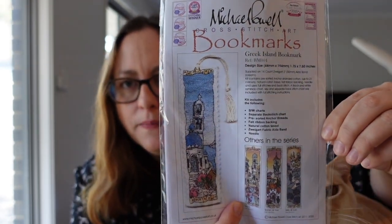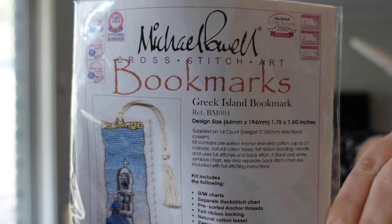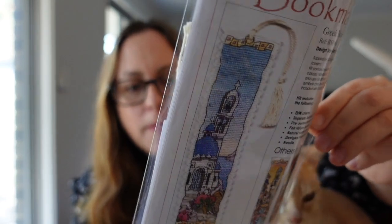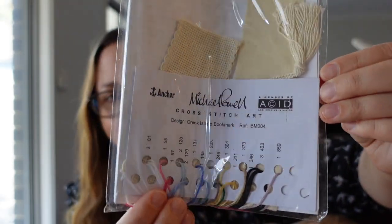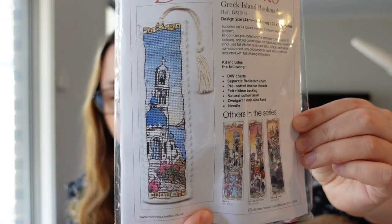This is what I got with it. It's a Michael Powell bookmark kit. Yep, I got the Greek Islands. I haven't opened it up, but yep, it's got everything in there you need, including the little tassel and felt for the backing. I thought that was really neat. So that's that one.